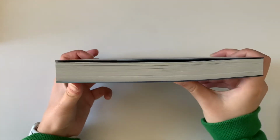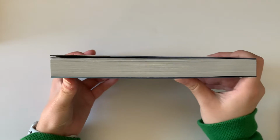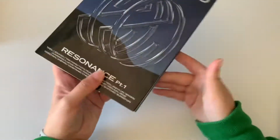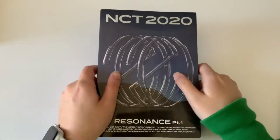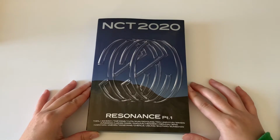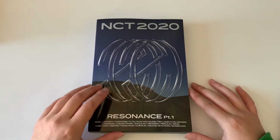It's funny because I just read a book the other day from my class that was about the same size as this, so I'm sure from other YouTubers you've heard how thick it is, but I just had to emphasize it one more time because it is very thick.